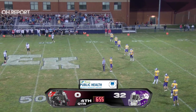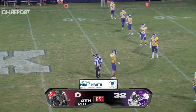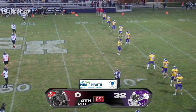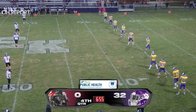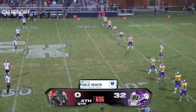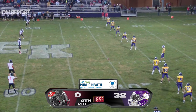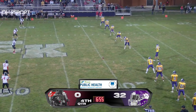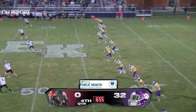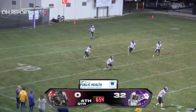With 6:55 left in the fourth, the Pirates making their way back onto the field to receive. Will Jensen kicking off for the Bulldogs. Denton Garrison and Greg Donaldson back to receive the kickoff. It's a long kick received by Garrison.